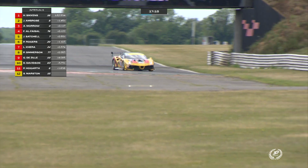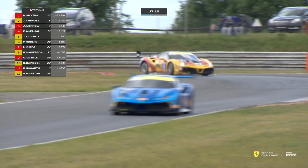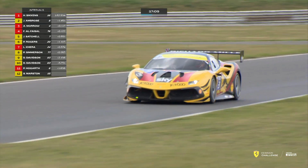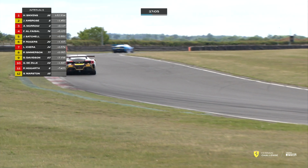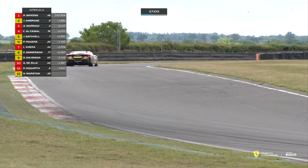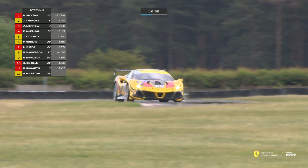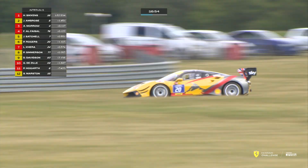The next best Coppa Shell is Jonathan Satchel at the moment in 5th. So Ambrose in a Sickens and Morrow sandwich right now in 2nd. Then it's Alf Faisal in 4th, Satchel 5th, Rogers 6th, Kara 7th, Simmerson 8th, Davidson 9th, Dazil 10th, Hogarth 11th, and still waiting for a time properly from Stuart Marston. Yeah, he's not been on the track for long, has Marston, so we're expecting a lap time soon from him.